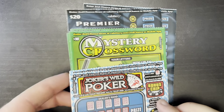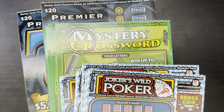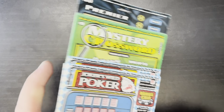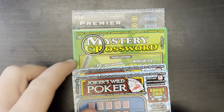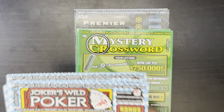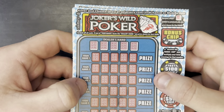We are on day three of our $60 series, which is awesome. We have $110 today. It's been a minute since I did a big session like this, but we got $110 last time from that $100 win on the mystery crossword. So yeah, I'm super excited. I hope you're all having a great day and good luck, and hopefully I have some luck today to keep this series going.